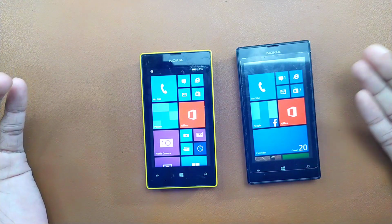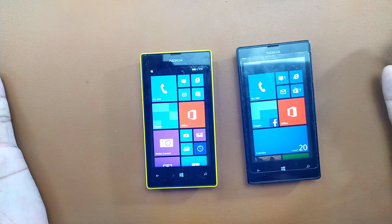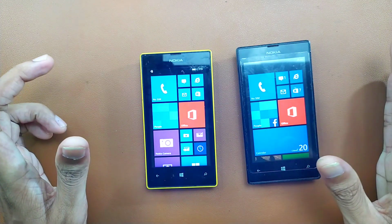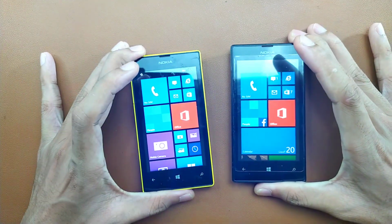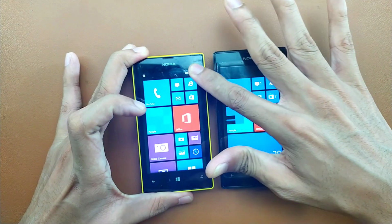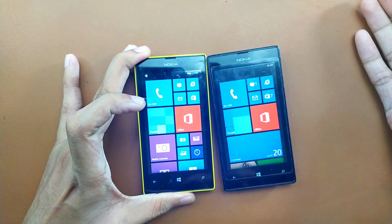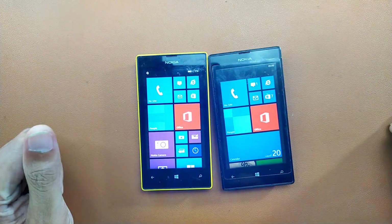It has an IPS panel which is 480p and really great for that time, and it is not really a ClearBlack technology device, but still the display is really great. You will not actually see pixels or anything like that, and also we don't have any kind of secondary camera here, but we do have a proximity sensor and other things.